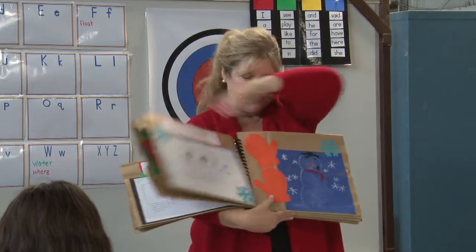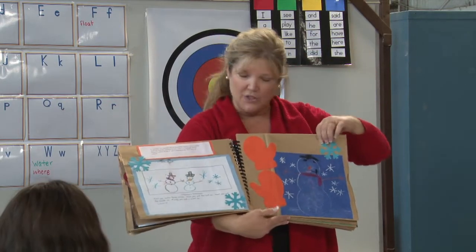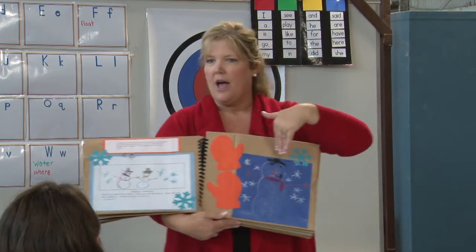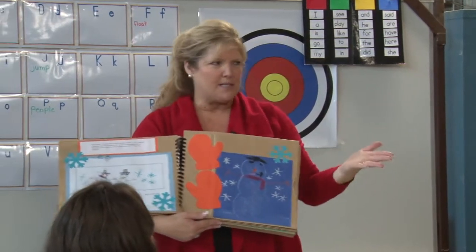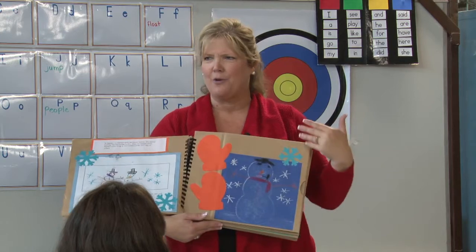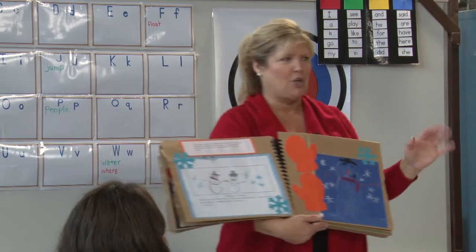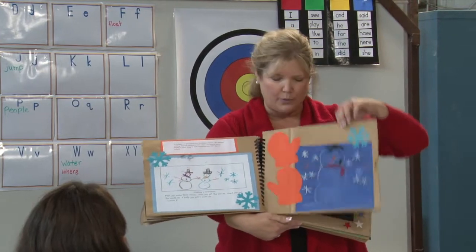And then we're going to end up doing one for January, which is snowmen. And this is a great time you can look ahead and maybe read a lot of books about snowmen. There's some really cute ones, and I can't think of it right now, like Snowman Dancing is a cute little book. There's some really fun books you can read.